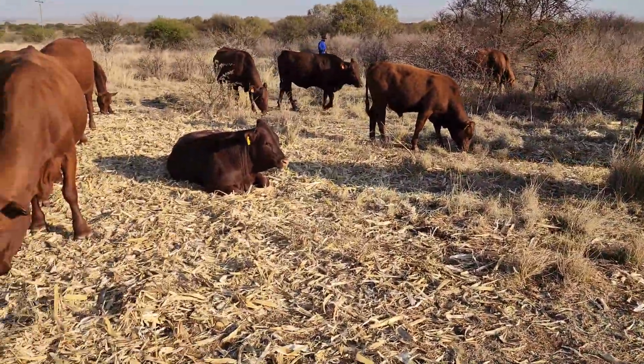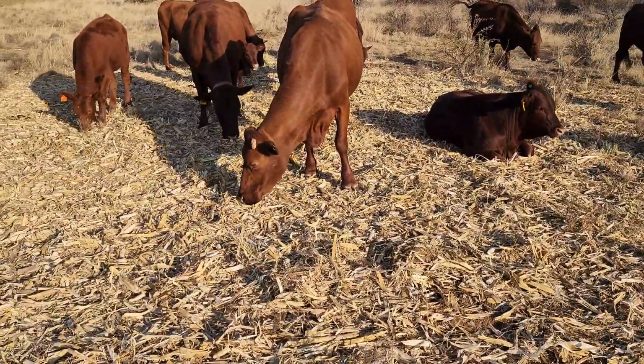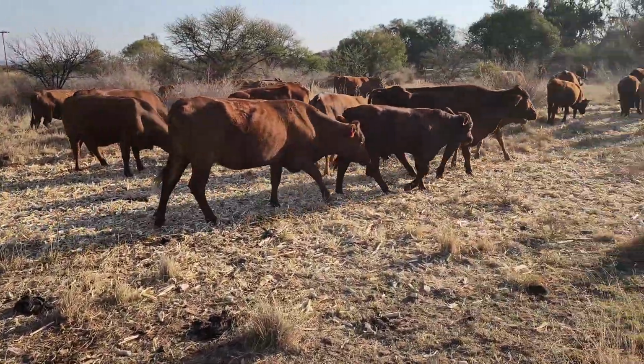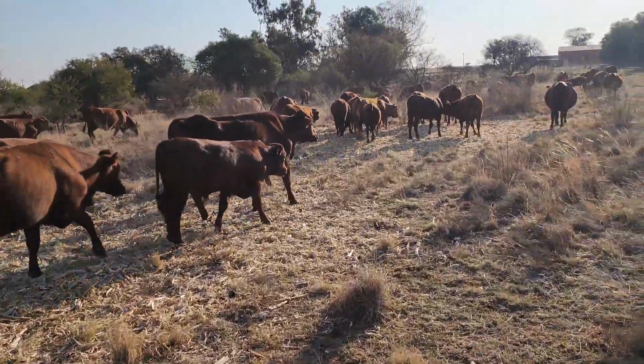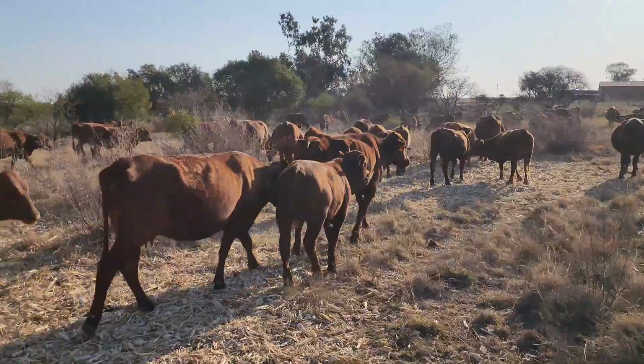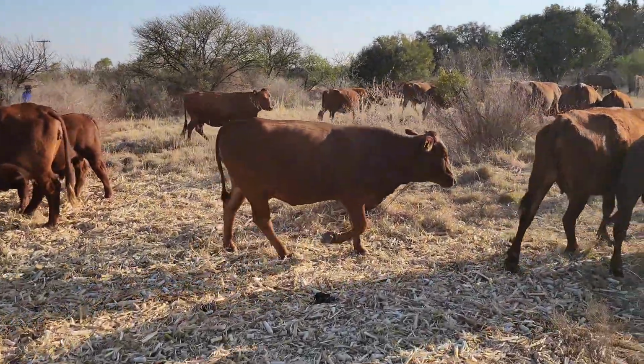But as you can see, the stover helps a lot. You can see they've been grazing it very well, and I think they've got some good veld grazing as well that these animals can use. Anyway guys, I'm a little flustered. Things are happening a bit too quickly here.